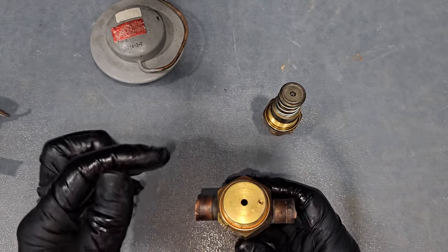Nothing too crazy. They can start out where you think they're going to be easy. I thought, you know what, I've done it so many times. I thought it was just going to be a dirty condenser. Once I cleaned the condenser, I thought everything was going to be good. But as you guys saw, it wasn't, okay?